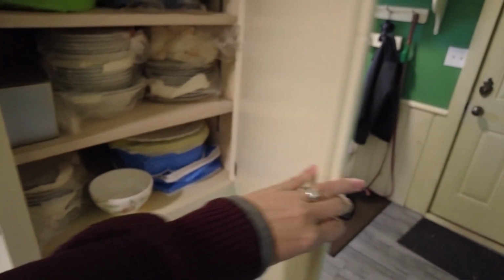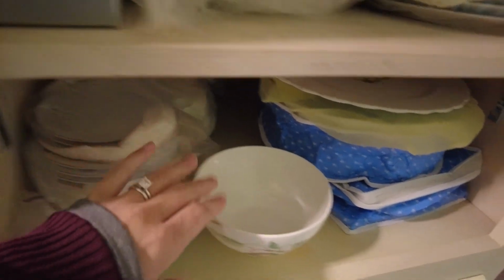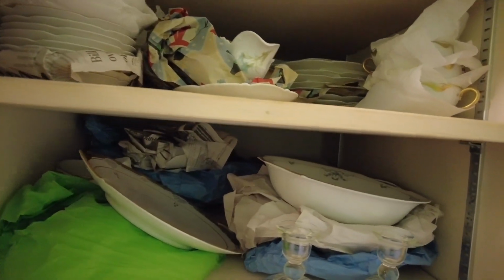Here's another cabinet. We're getting really real here. These are items that I have bought at estate sales for the most part. This is my husband's grandmother's china. Some of these things I'll probably just end up selling. These are just things that I have for parties, things I've bought at estate sales. Beautiful little Limoges china porcelain sets. I just think they're beautiful.